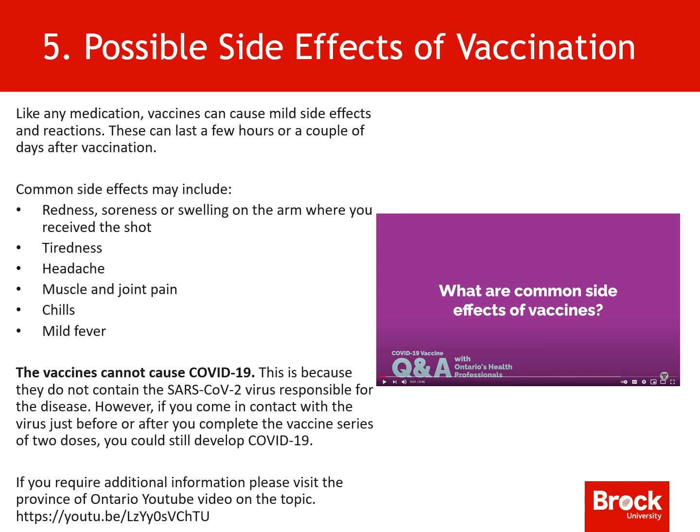The vaccines cannot cause COVID-19. This is because they do not contain the SARS-CoV-2 virus responsible for the disease. However, if you come in contact with the virus just before or after you complete the vaccine series of 2 doses, you could still develop COVID-19.